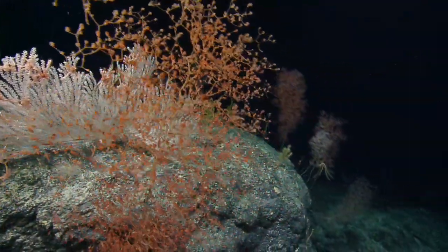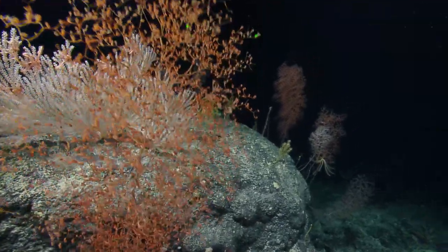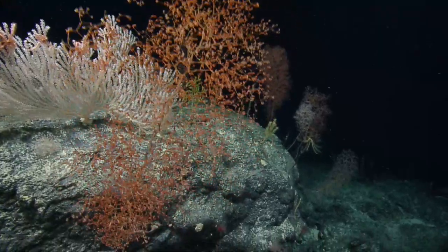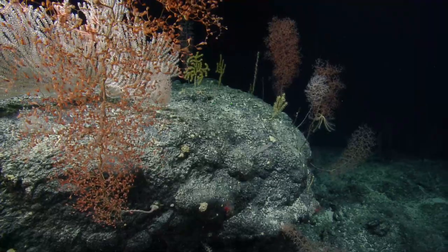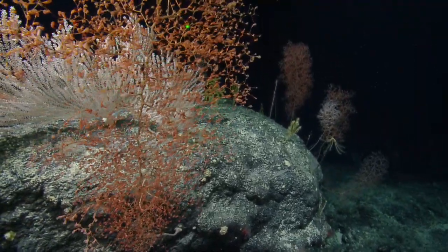Brian, key question of the whole expedition. Why do you think this spot has so many types of coral, so much life? This particular spot, I don't know. That is one of the things that scientifically drives me crazy. I don't have a really good mechanistic answer.